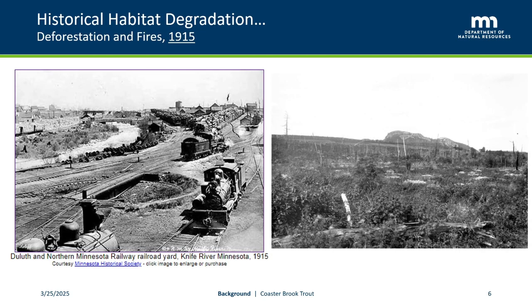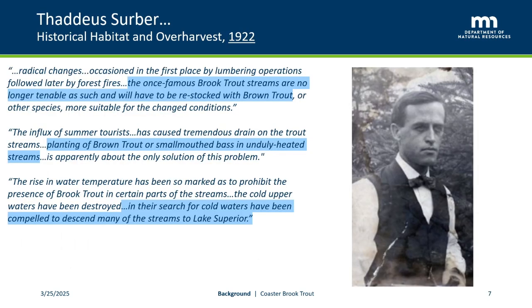Historical habitat degradation, I think this is the biggest one. The deforestation that had occurred, especially along the Minnesota shoreline, and then the subsequent fires that happened. The slash that was on the landscape post-deforestation. Thaddeus Surber was a biologist for the Minnesota Fish and Game at the time.